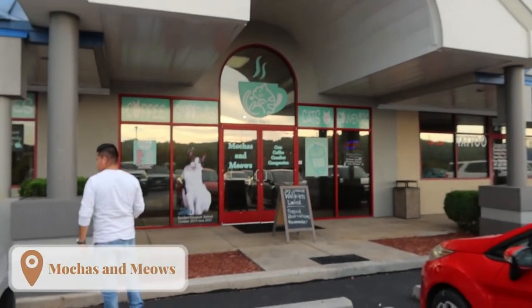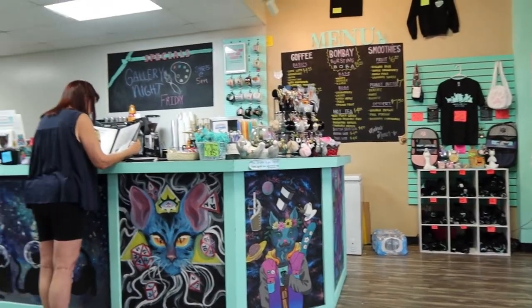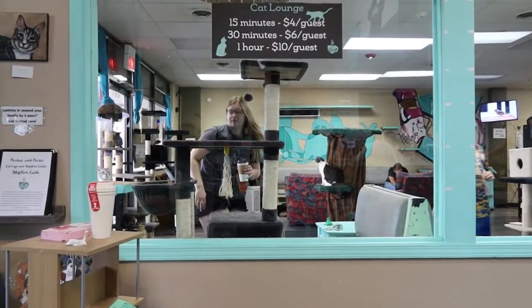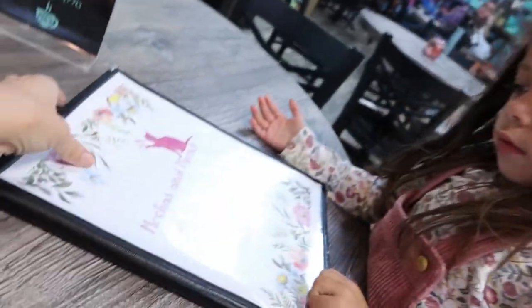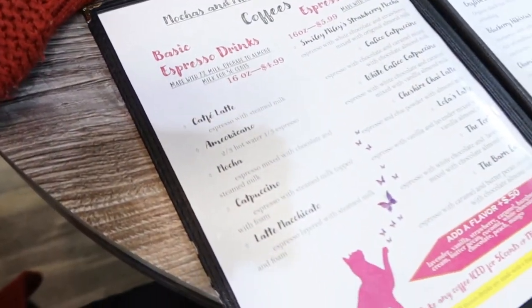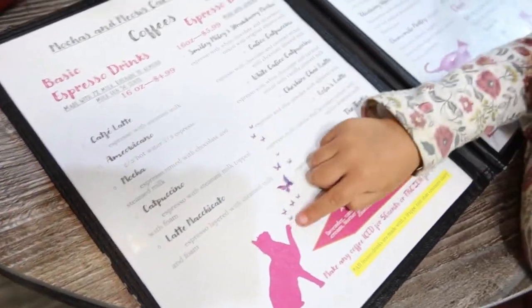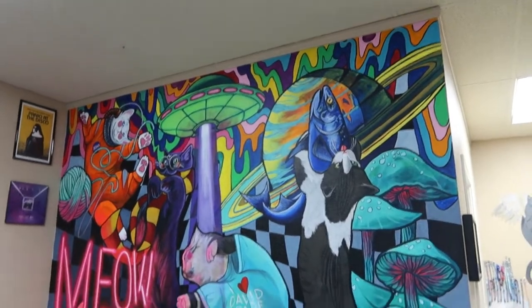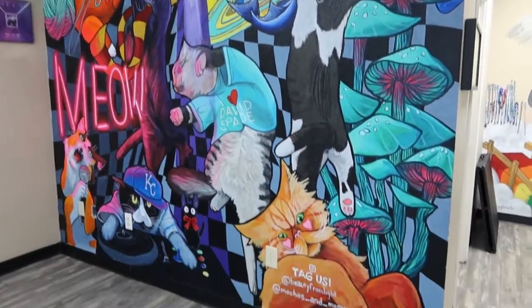Something that we thought would be super fun for the girls would be to take them to see a place called Mochas and Meows. And basically, you order a coffee and then you can go and pet kitties for a certain amount of time, depending on how much you pay. And you can enjoy your coffee while petting some little kitties that are actually up for adoption. And the concept of this is really cool.